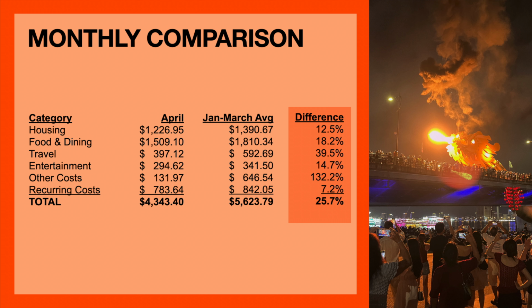Overall, our expenses for the month were down by 25.7% compared to the previous 3 months. Vietnam, as I've mentioned, was one of the most affordable places that we've stayed. It had 4 key elements that we look for: comfortable stays, superb food, exciting and interesting excursions, and vibrant culture. And all of it was under budget. Next month's cost breakdown will cover another full month in Vietnam, with the rest of our stay in Da Nang and a stay in Nha Trang.